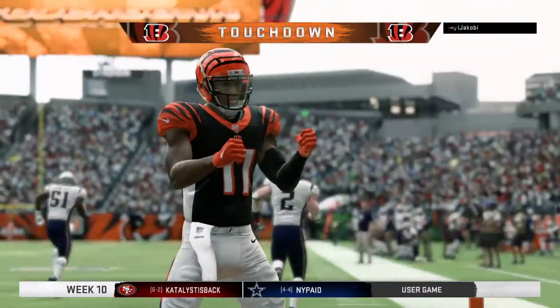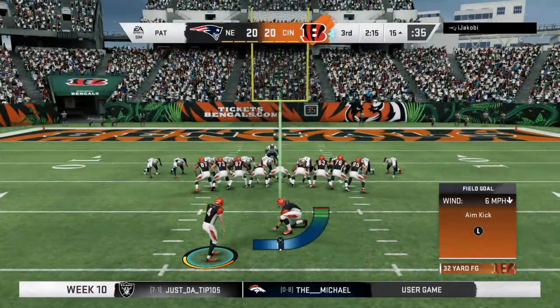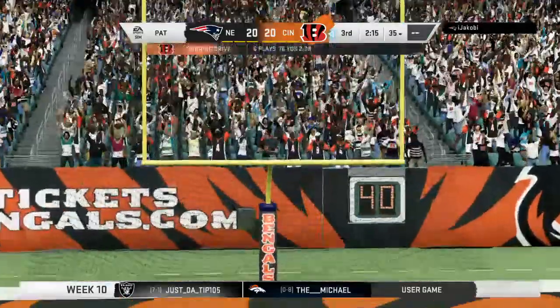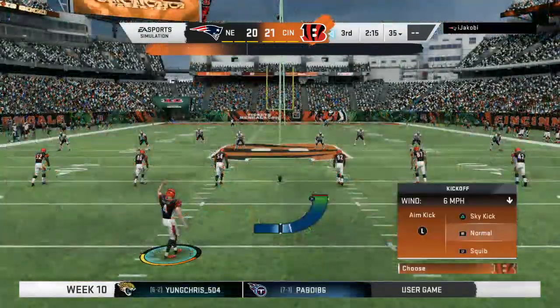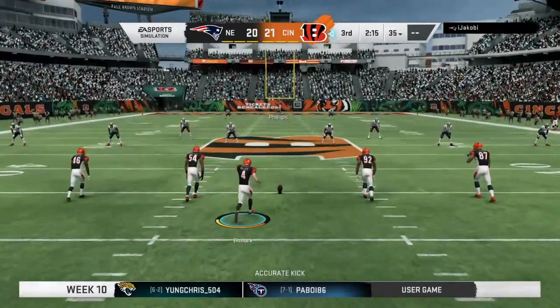And he'll take this into the end zone for a Bengal TD. John Ross with touchdown number 8 on the year. As his guys can now take the lead with the extra point. Extra point up and good by Bullock. And that will put them on top here in the third.